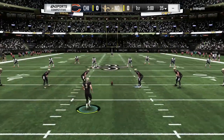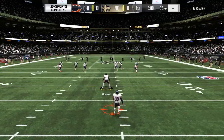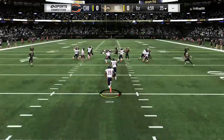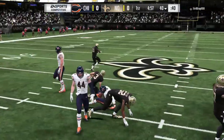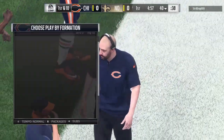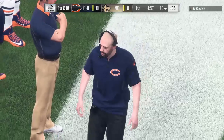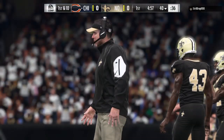The kicker for the Saints, Will Lutz, has it teed up, and here we go from New Orleans. To return, this is Eddie Jackson. And an excellent return there as he's up to the 35 and make it the 40-yard line. Well, that return gives them a golden opportunity to go out in front. How will the defense respond after giving up that type of a return?